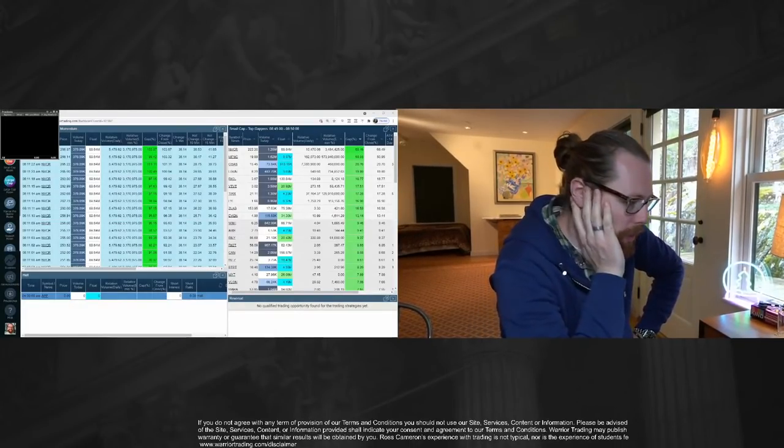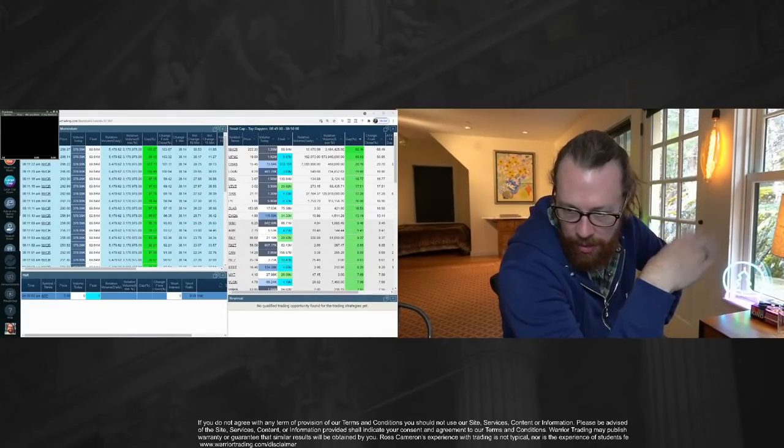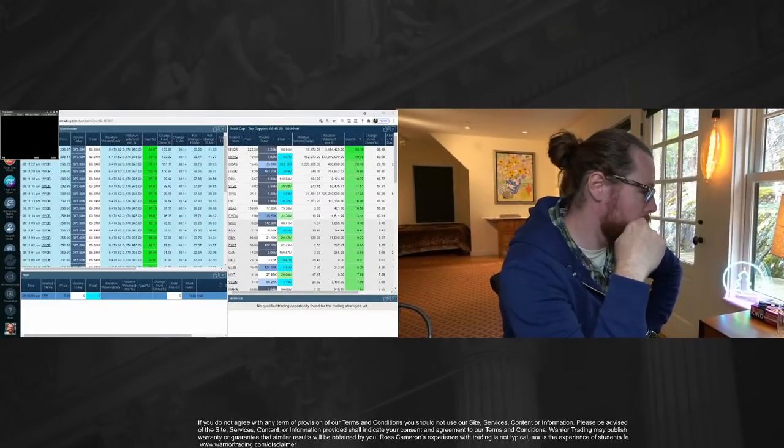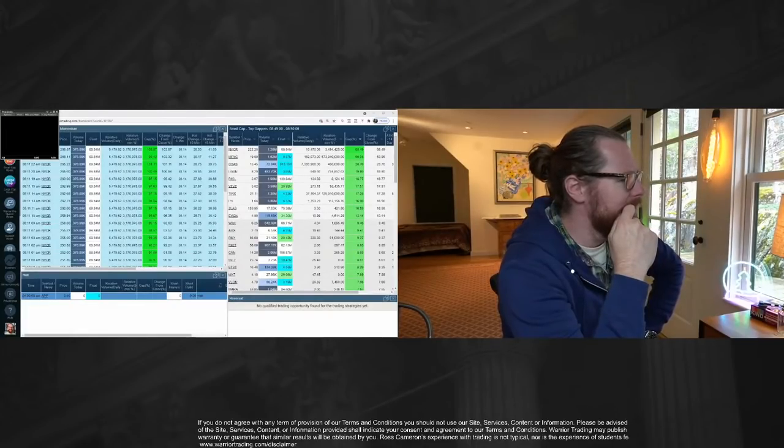No trades yet so far. So you can see my P&L in the top corner. You'll be able to see the P&L there as it goes up or down as I start trading. But no trades yet so far. It's about 10 of 9, and we have some momentum.